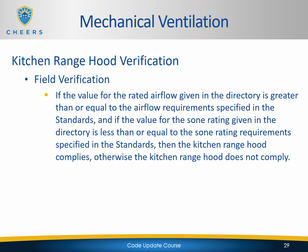So it's a very easy verification. You're just going to get the make and model numbers off of the range hood, look them up in the directory, and as long as those values are within spec for the requirements in the standards, then it's going to be a pass. So very easy verification.